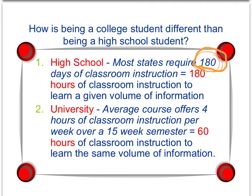Now, in that college classroom, you may have only 4 hours of instruction per week, sometimes only 3, but I'm going to use 4, right? And so in a 15-week semester, that gives you 60 hours in class. Now note the difference: 60 hours, 180 hours. Do you notice a slight discrepancy in that learning time? That's important.